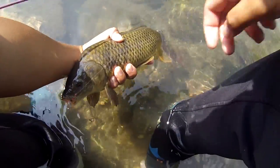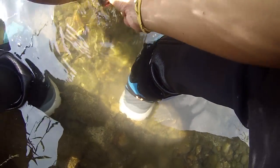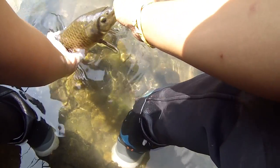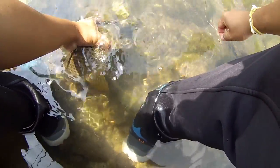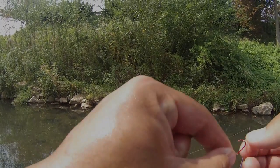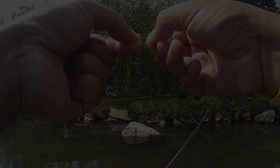Not gonna mistreat this guy any longer. I'm just gonna unhook it right here if I can and let it go. So come on, hook out. Right, there we go. Gone. Just like that. Second carp of the day on the French fry.